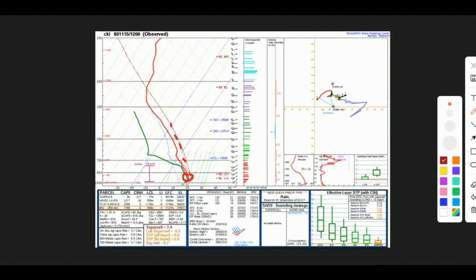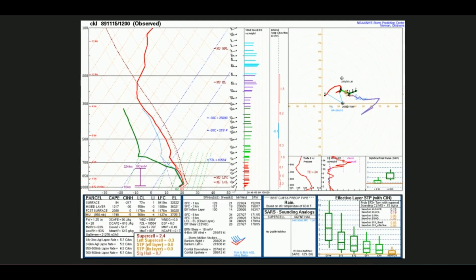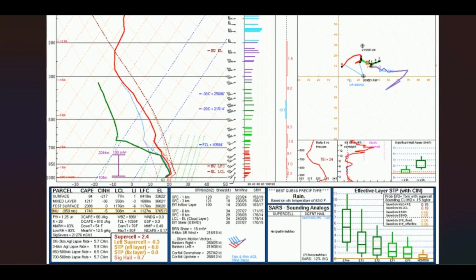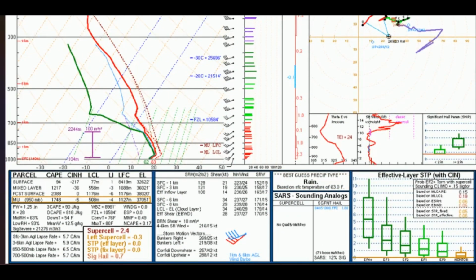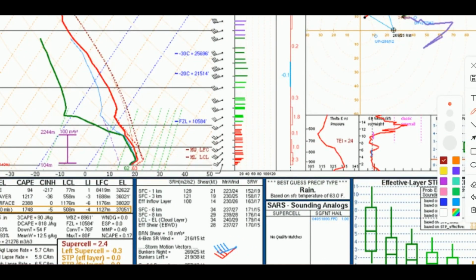That inversion will need to be eroded for storms to initiate in this environment, and that can be done by either significant warm air advection occurring in the background environment or any sunshine that we would get during the day. This moisture and temperature profile is pretty textbook for a significant tornado event. So we can look at some of the instability parameters from this sounding, by looking at the CAPE.